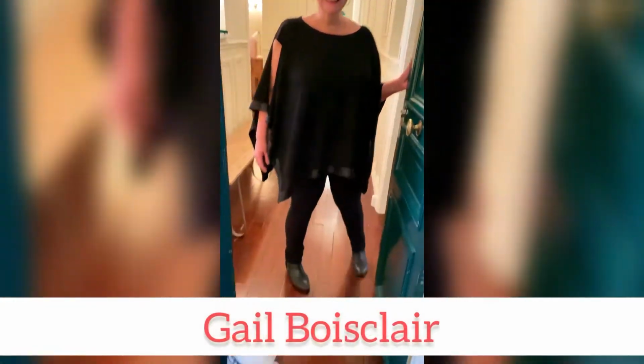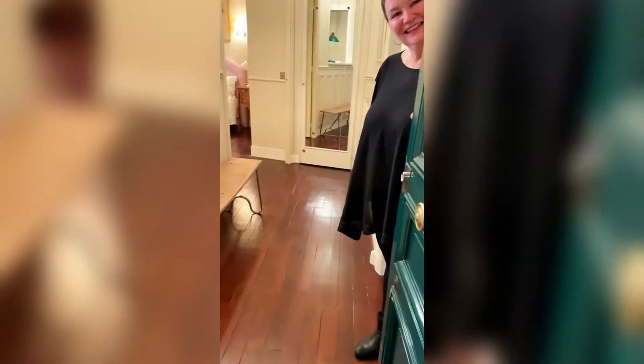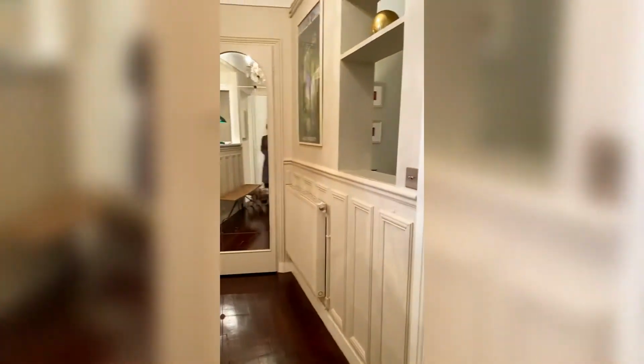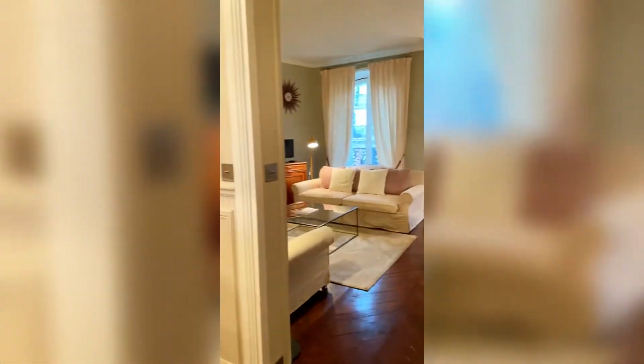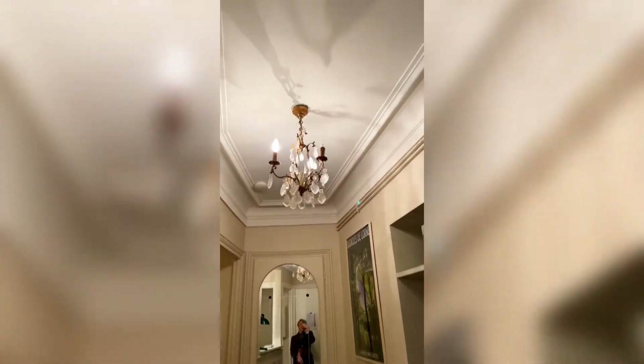Look at this cute doorbell right here. Did you hear that? Hi, Gail. Hi, Shannon. Hi, Rose. Hi, Pearl. Wow, look at this beautiful apartment entryway. Oh, I love the molding, Gail. Oh, thanks. Me too. I love those old classic Parisian charm touches. Don't we all? This is why we're here, exactly for this.